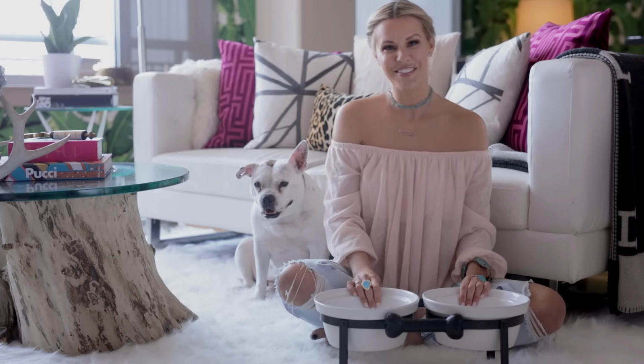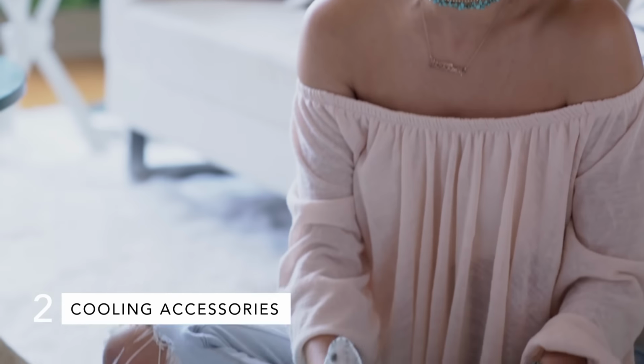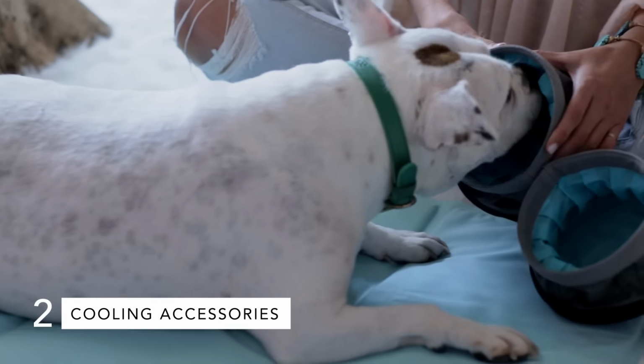Number 2 on my list this month are these really cool accessories that help keep your dog cool, especially when it's getting up into the triple digits. It is here in Dallas. It gets really hot. Are you interested in that?